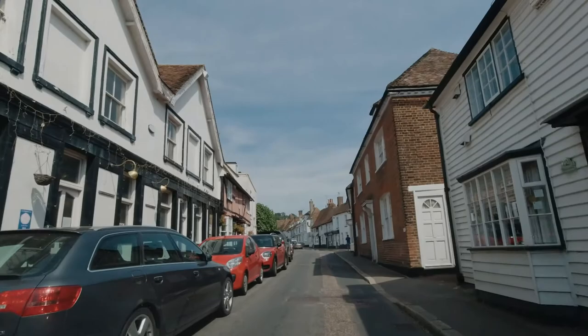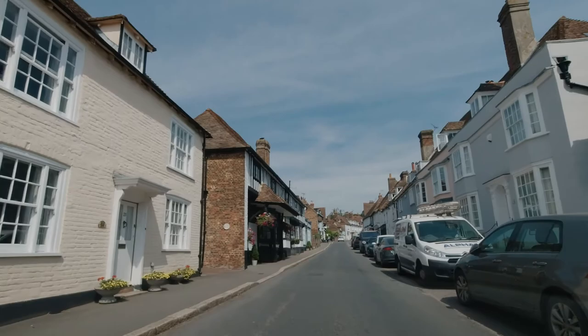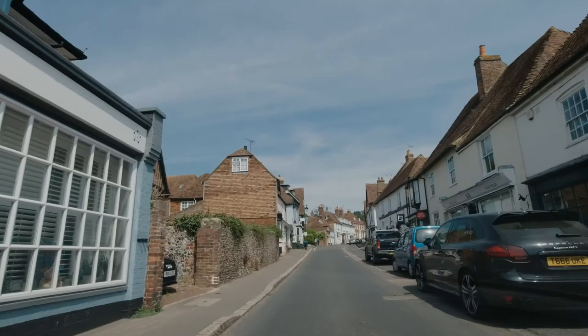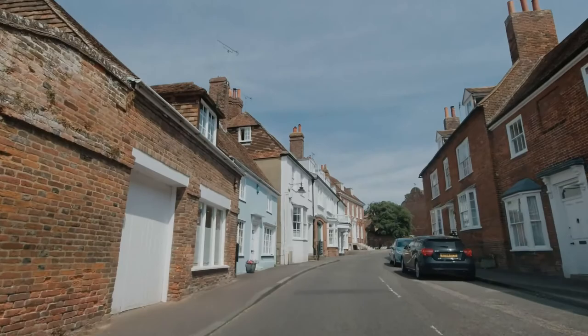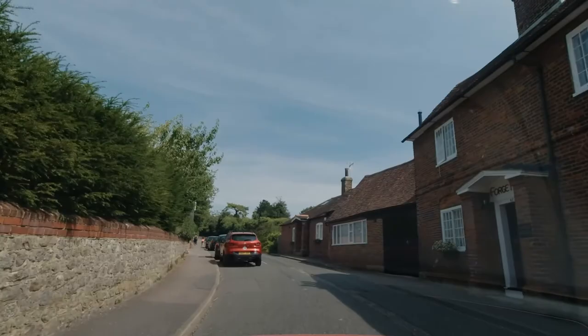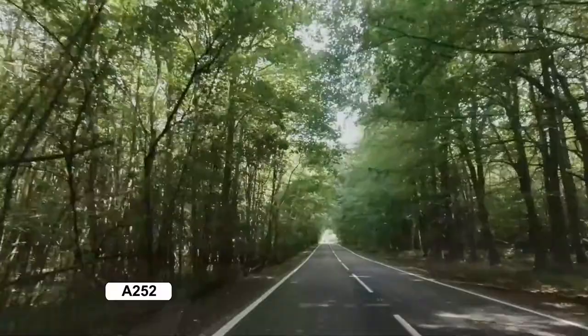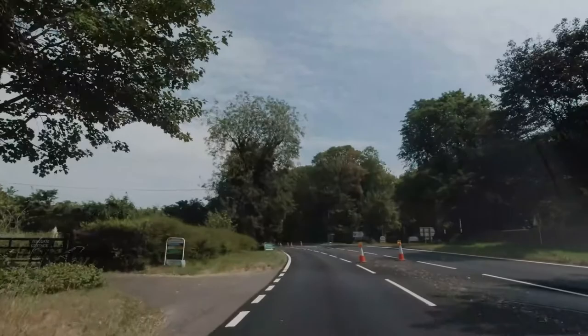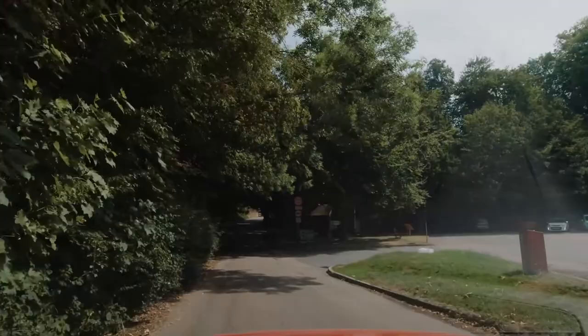But for those of us on the move, it's time to hit the road again. We are now heading north along the A252 to our next destination. And again, we have another village that has provided free parking.